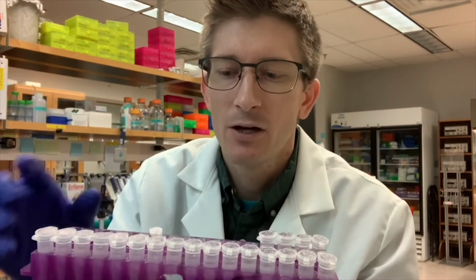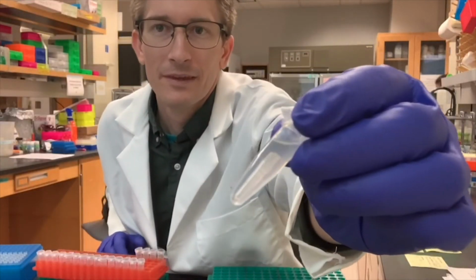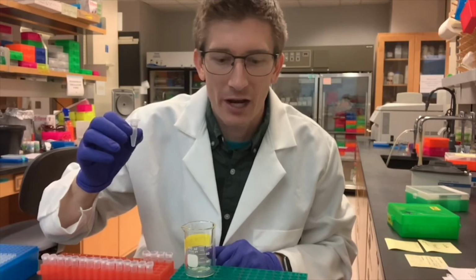We'll add another chemical called glycogen. Glycogen will bind to our DNA and allow us, when we centrifuge it again, to pull the DNA down out of the solution. Now we have our DNA in a nice pellet at the bottom of the tube. Now we need to drain the tube and let the pellet dry.